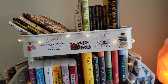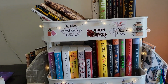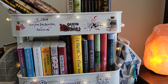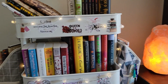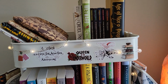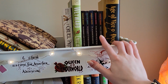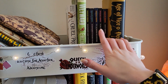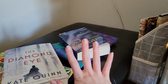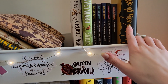This section has definitely changed. It actually used to be behind me, and I did some rearranging in my living room, which I love. So on the top shelf, we have my current TBR for April and May. I have the 2 books that I'm currently reading off to the side, but everything else is up top here.